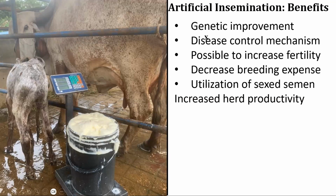And then with the utilization of sex semen, you have increased herd productivity, as sex semen utilizes semen that has been sex sorted. So if a dairy farmer needs only heifers in his herd, with sex semen he'll be able to get as many heifers as possible, which will serve as the future of the herd.